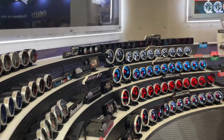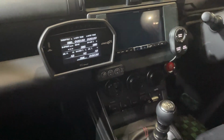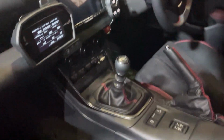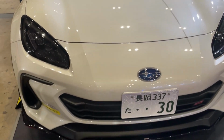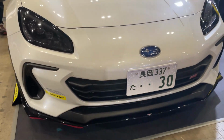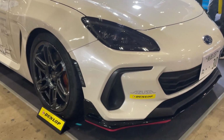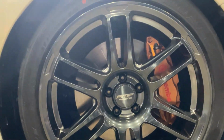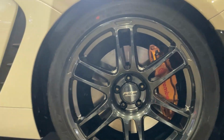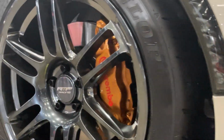And last, for DEFI celebrating their 30th anniversary, they have their BRZ STI. So it is equipped with full STI aero kit, also some Valenti headlights and taillights. With this side marker, I'm not actually familiar with. If you are familiar, let me know in the comments. Cool looking Brembo brake from the factory, RMP wheels with some STI performance exhaust and the STI swan neck wing.